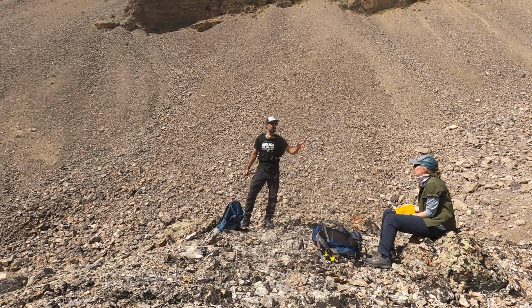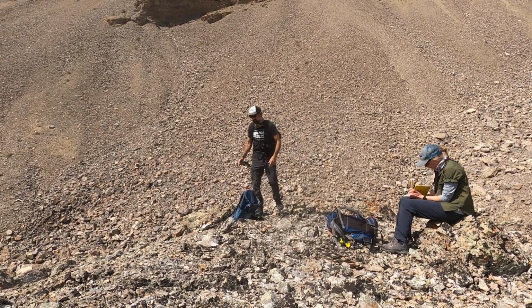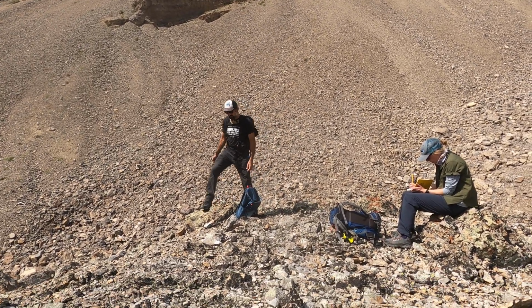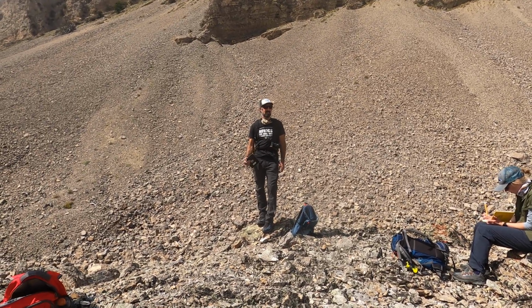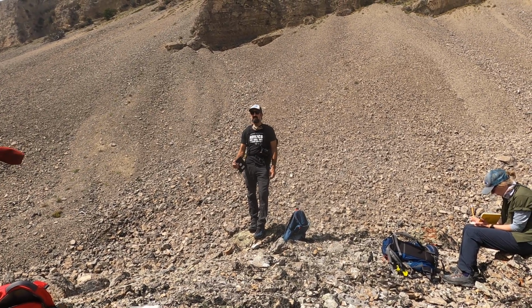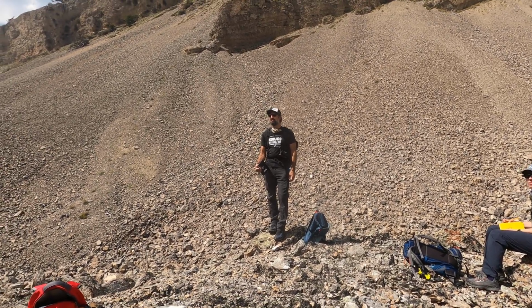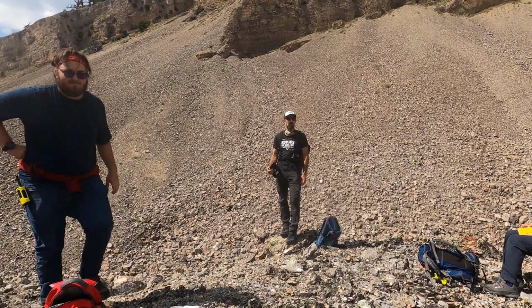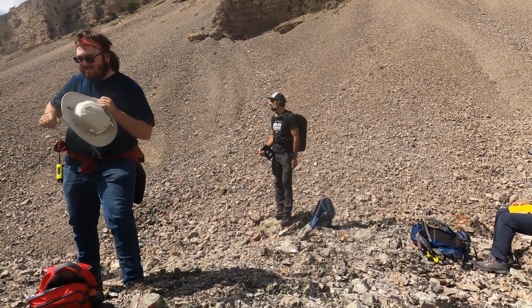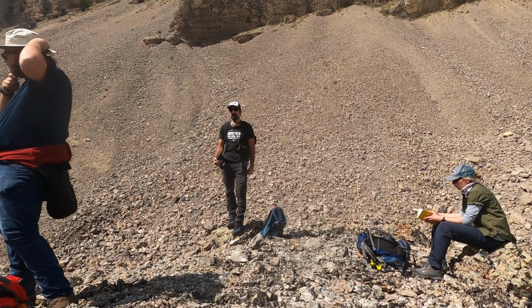Lateral moraine, right? And so we saw that lateral moraine. How old do you think this rock fall is? Relative age? Less than 10,000 years old. Because when was the glacier here? Probably by the time it was in this little side valley, maybe like 15,000 years ago.